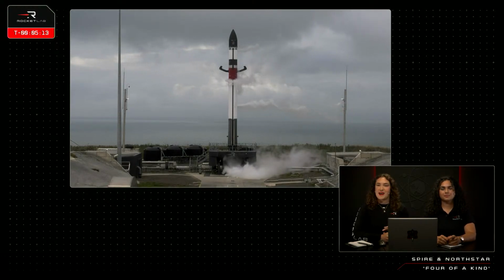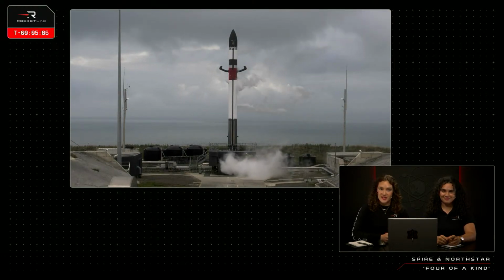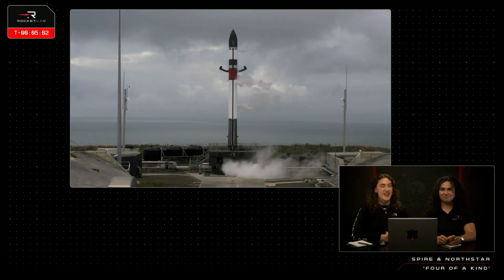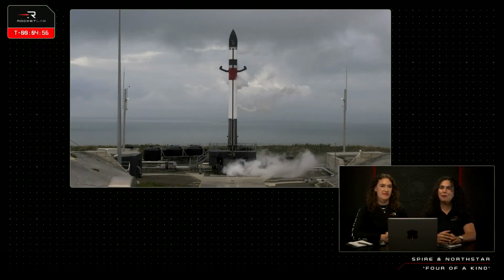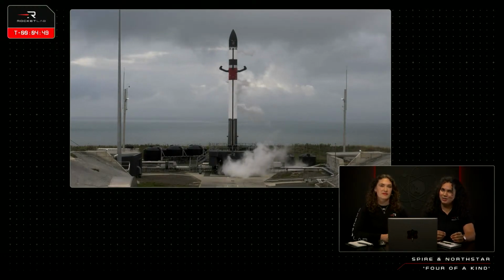Then we get to T-minus 10 seconds and the launch director counting down with the launch clock. Then the engines will ignite at T-minus 3 seconds and the launch pad's hold down mechanisms will be released for Electron to take flight at T0. Now, from liftoff, Electron's first stage will burn for about 2.5 minutes, propelling the rocket past supersonic speeds and through a launch milestone called Max Q, a critical pressure point during ascent.